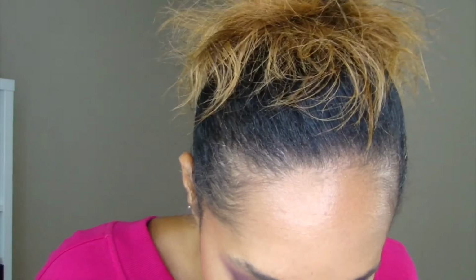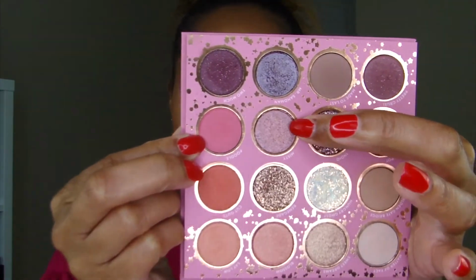Okay, so I just finished blending out my lower lash line with a shade called Pretty Cruel, and I'm liking the way this is looking. For the inner corner highlight, I'm going to use this shade called Misty. It's like this pinky, kind of purpley-ish shade. Oh yeah, that's pretty.